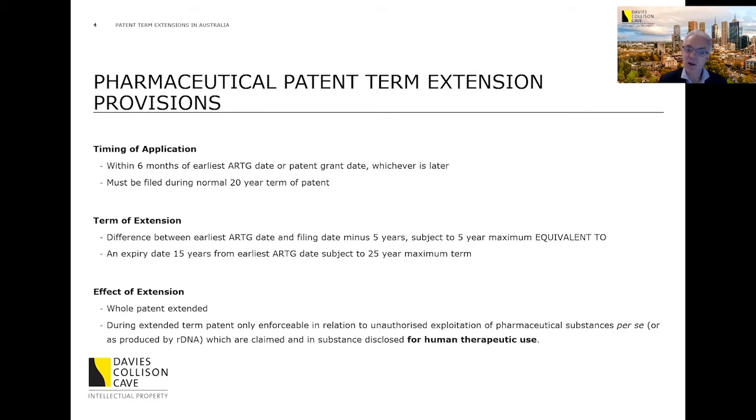There's a deadline for filing a patent term extension request, and it must be filed within 6 months of the date of inclusion in the register of a relevant product, or 6 months of date of patent grant, whichever date is later. But what's very important is that the patent term extension request must be filed during the normal 20-year term of the patent. It cannot be filed later.